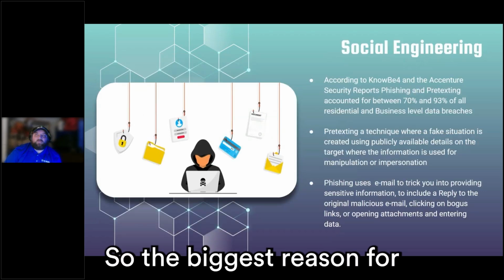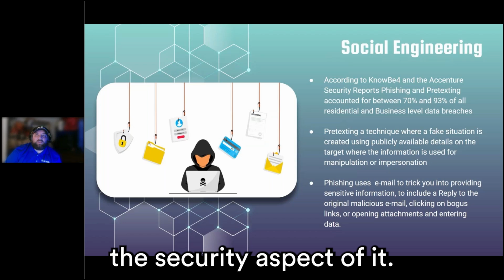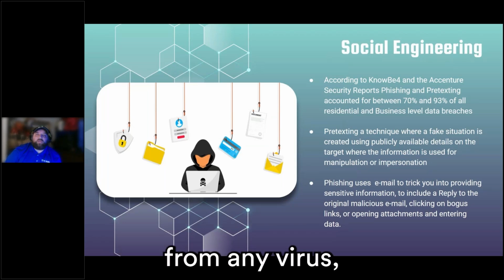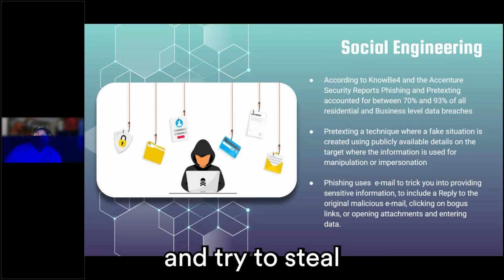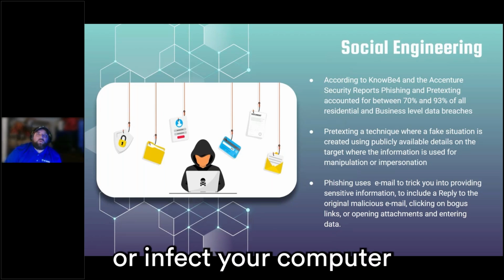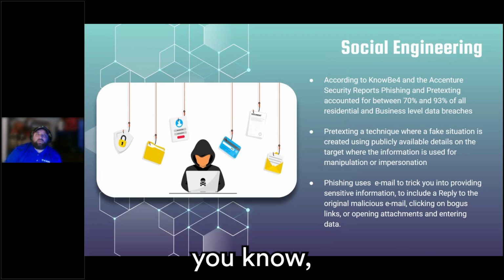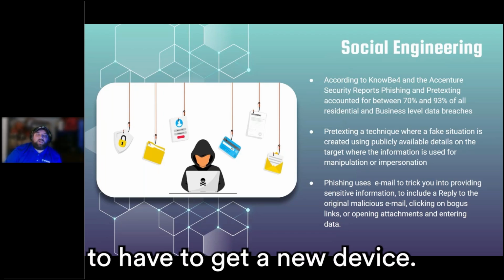So the biggest reason for why you need a VPN, and I mentioned that I would go over the security aspect of it. You have PCmatic on your computer, and that is protecting you from any virus, any malicious software, anything that's going to run on your device and try to steal your information or infect your computer or hurt your hard drive or cause you to have to get a new device.